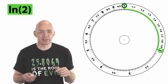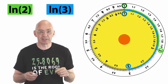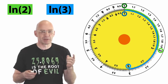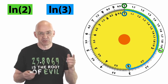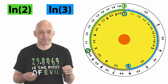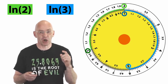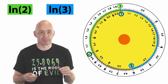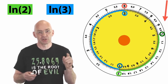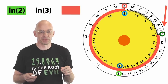Let's highlight this distance on the second scale, okay? There, that blue distance is equal to the natural logarithm of 3. Now, we want to multiply 2 times 3. Remember how that works? Just rotate the green 2 to the top. From earlier, we also know that 2 times 3 equals 6 is opposite the blue 3. Yep, there it is. Now, the distance from the outer 1 to the 6 is the natural logarithm of 6.